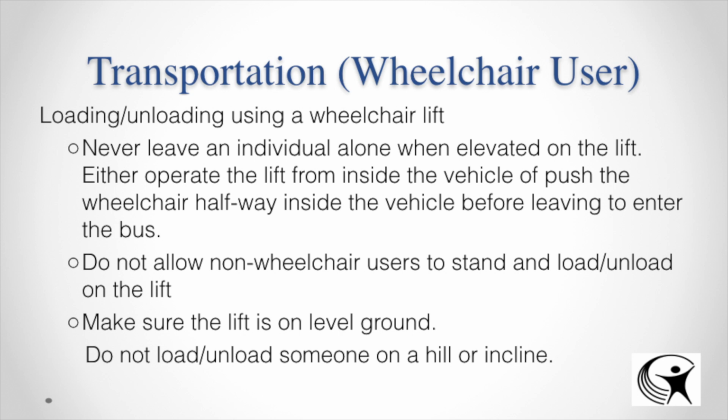Never leave an individual alone when they're elevated on the lift. So if you're by yourself, put somebody on the lift, raise them up, then leave that person as you get onto the vehicle. Okay? You either operate the lift from inside the vehicle, or you can lift them up and actually push them as far as you can into the vehicle before you leave.